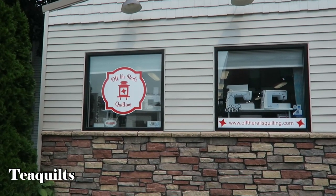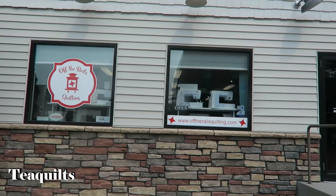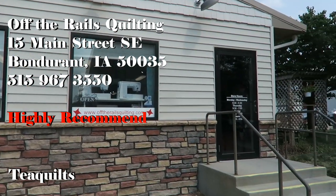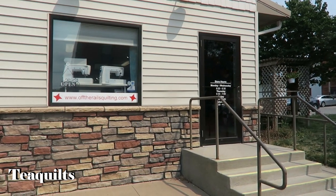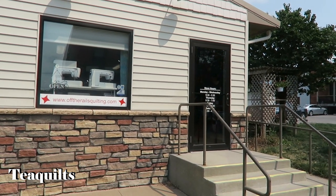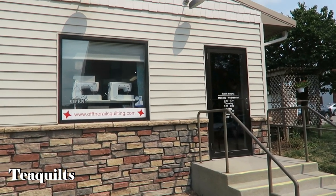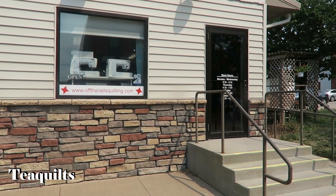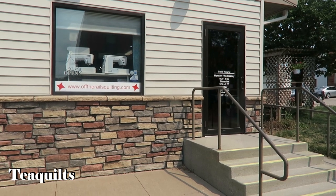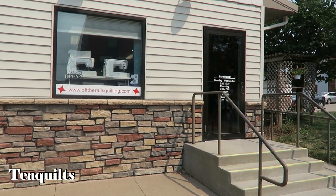We are at Off the Rails Quilting, our next quilt stop. I can't remember if I recapped our last shop or not, but it was a great shop. Fabrics and Fun had good panels. They had military panels in there. They were expensive. Half yard panels were $12.95. I thought that was very expensive. They were not digitally printed.